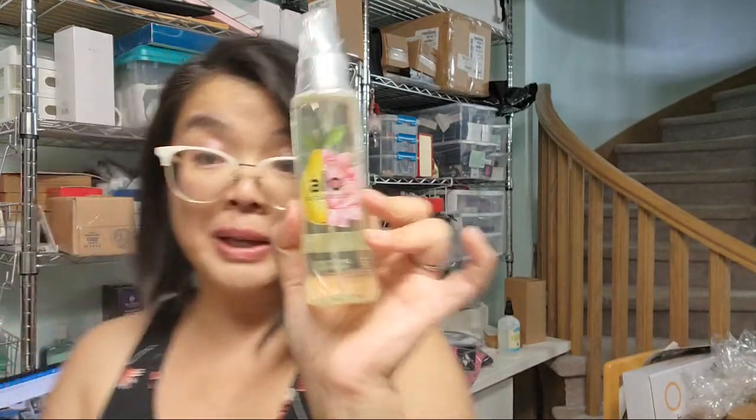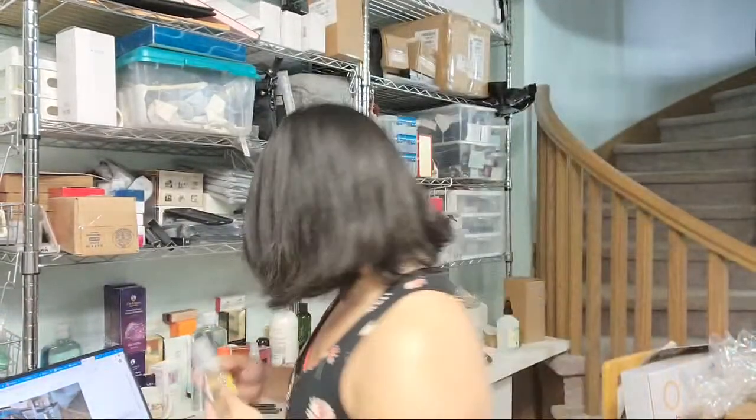All right, next, Monkey Mom. For those who can't see her, she's over here. There she is. We have another one of the Fruits and Passions Pear and Peony Body Mist. This is my favorite scent from the Aloe line. It smells so good. Just so good.